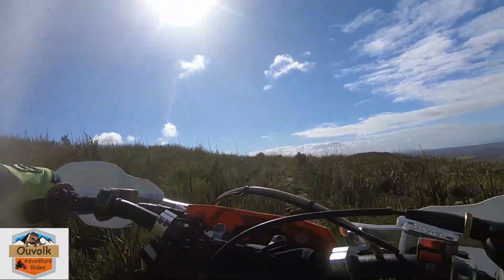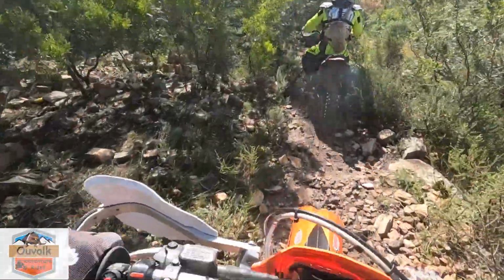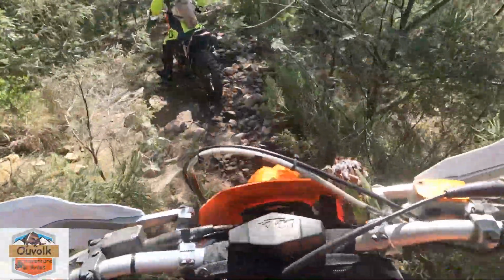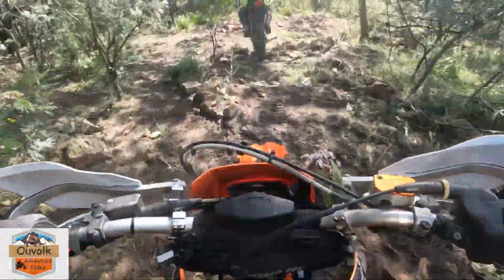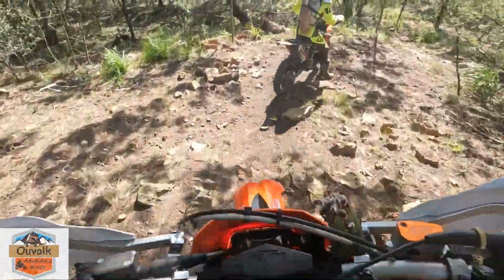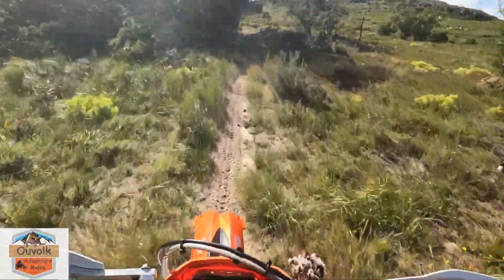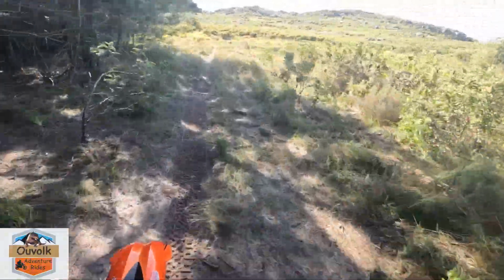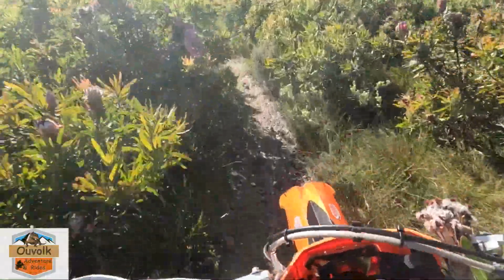To guess, I'd say it's about 2 to 3 kilometers from the bottom to the top. So here we've already started descending on the other side of the mountain, and from here we will access the so-called graveyard area, but we have decided to take it in the opposite direction as it would normally be taken as per Slake Adventures.